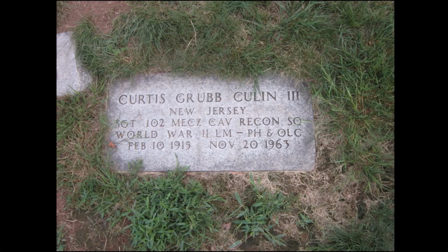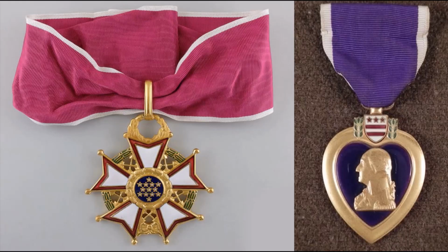Culin died in Greenwich Village, New York, on November 20, 1963. He is buried in Fairview Cemetery in Westfield, New Jersey. Sergeant Culin was the recipient of the Legion of Merit and the Purple Heart. There are some sources that state that Sergeant Culin received the Medal of Honor, but he isn't on the list of Medal of Honor recipients.